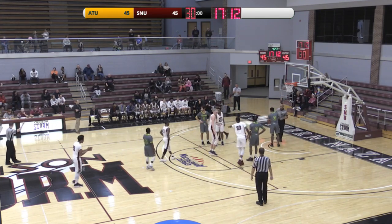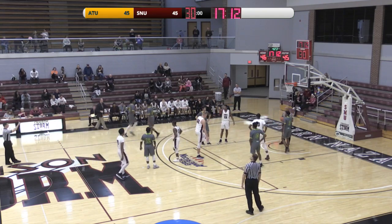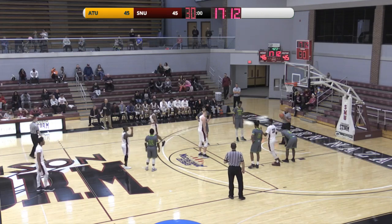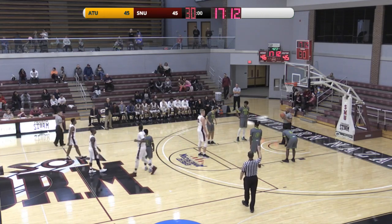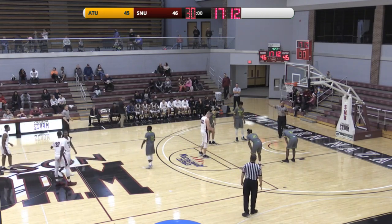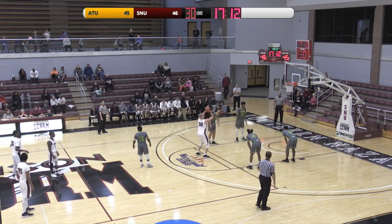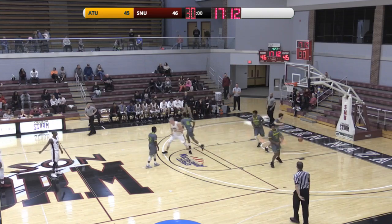First one is good. Leonardo Edwards returning for Trevin Woods. Edwards came in for a few minutes in the first half and quickly picked up 2 moving screen fouls and was back on the bench for the rest of the half. Second free throw is good.